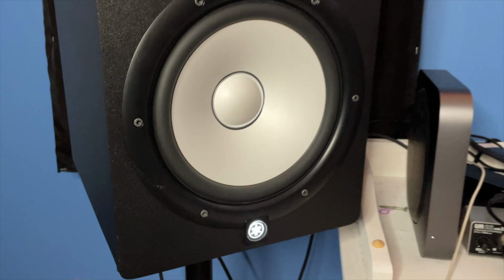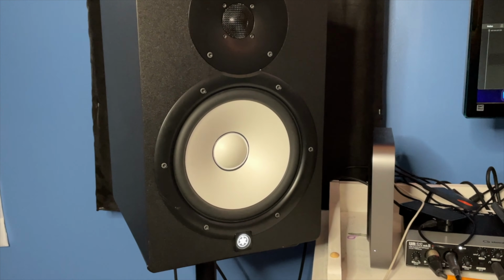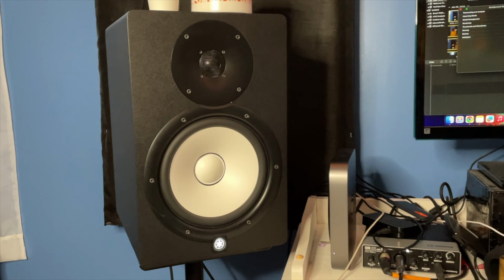So the reference monitors that I have behind me, I think you can see them. I don't know. I can't actually see myself right now, which is really disorienting. Anyway, the reference monitors that I have here behind me are the Yamaha HS8s. Again, love them. I'm realizing how much I love all my gear now that I'm talking about it. So yeah, these are the ones that I use now.